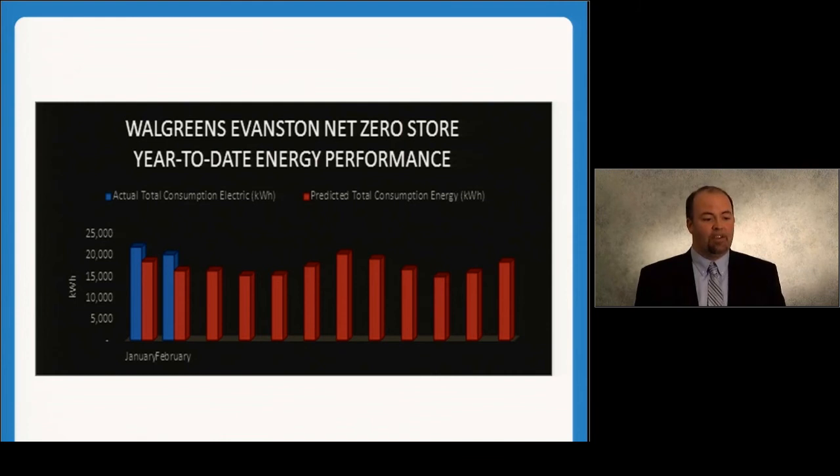But what you can see here is that we are slightly over for our total consumption, which actually is great. For those of you who might be listening that are in Chicago, you know what kind of winter we've had. For those of you who are not, the winter here has stunk. It's been the 3rd coldest since 1884. It's been one of the snowiest winters. And if you weather normalize this data, we're actually 1% below what we predicted for consumption. So we are very happy with that.